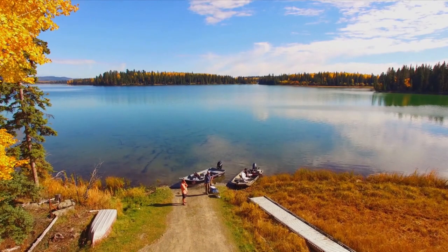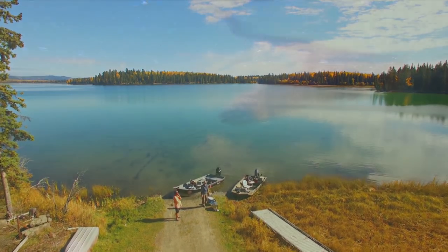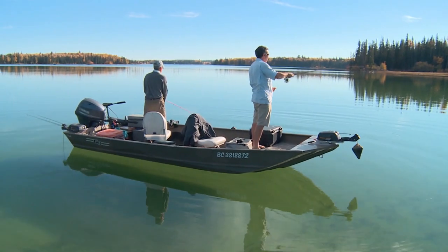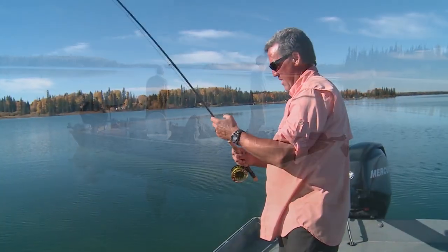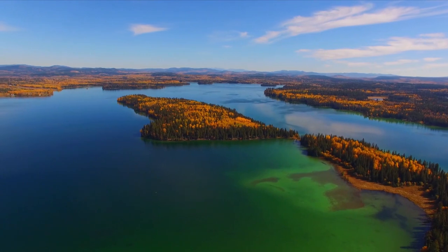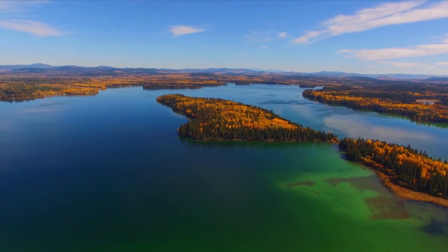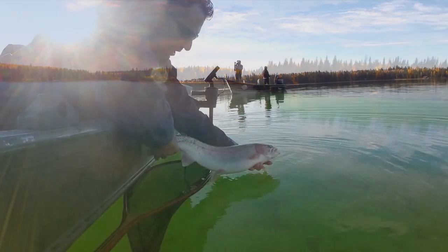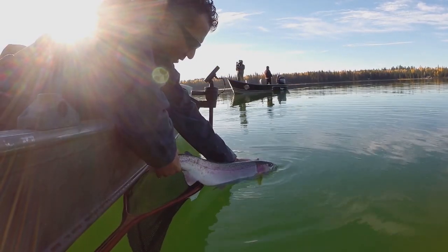Sheridan Lake, located in the Caribou region of British Columbia, is known for producing large rainbow trout. But the lake can be challenging at times, as Dale and I found out earlier in the year when we only caught one fish in 3 days. It's late September now, and with temperatures dropping, the rainbows are moving back onto the shoals, greatly improving our odds of hooking into trophy fish.